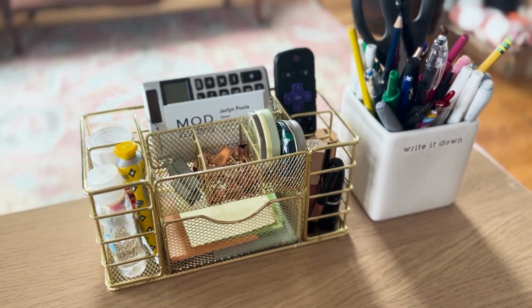Avoid putting lamps directly on your desktop. This will simply take up space and might not be necessary. If you don't have adequate overhead lighting in your office space, think about having a floor lamp right by your desk to provide the light you need, but also keep your desktop decluttered.